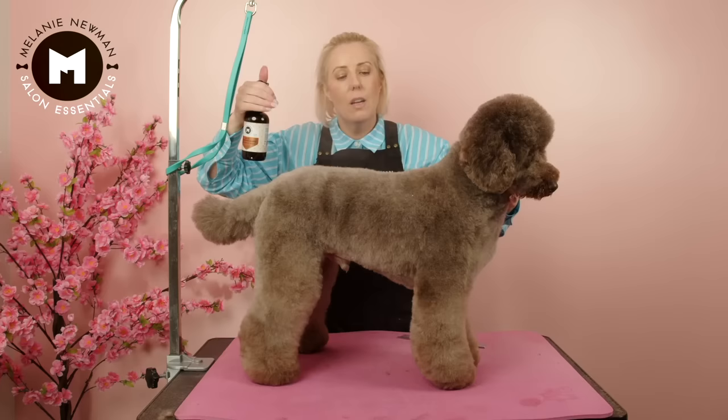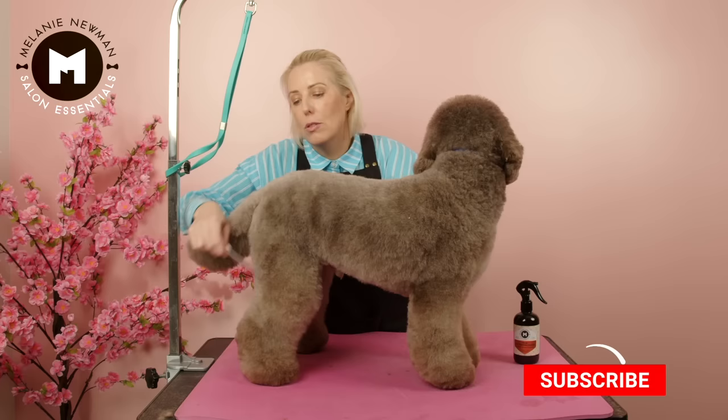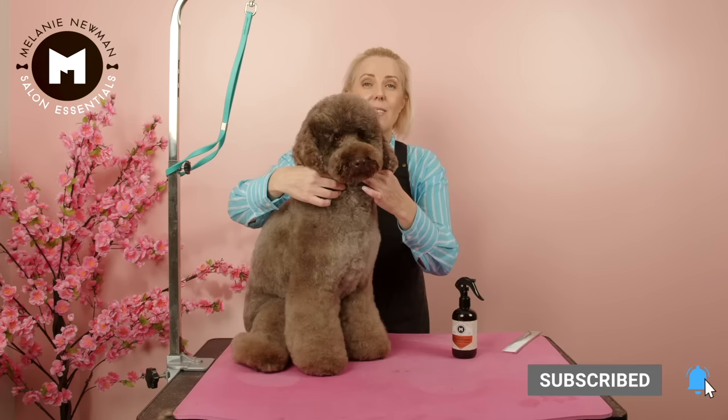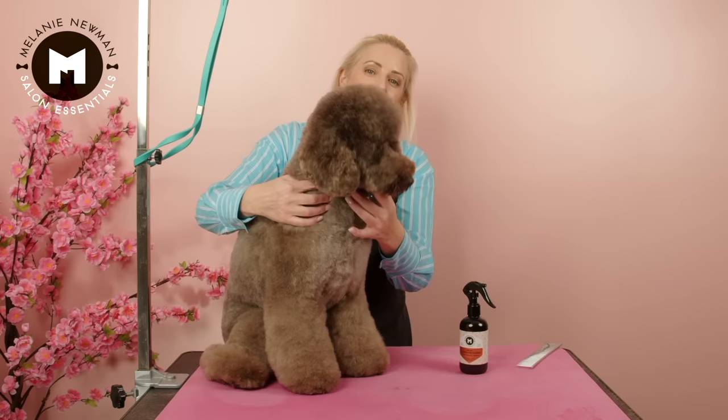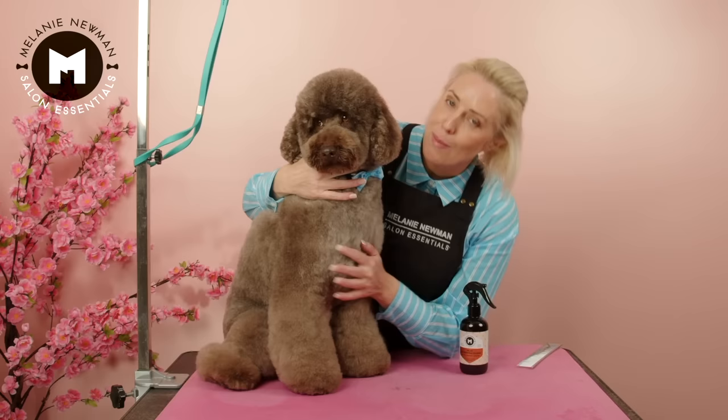Okay, so he's all done, so I'm just going to give him a whisper of the relaxed cologne. So his coat's nice and refreshed and smelling beautiful. Okay, so he's all done, all complete. So this is a big groom for him because, like I said, he gets groomed nearly every month by me. So it's a big step, but I think he looks fantastic and it's a perfect teddy trim for him.